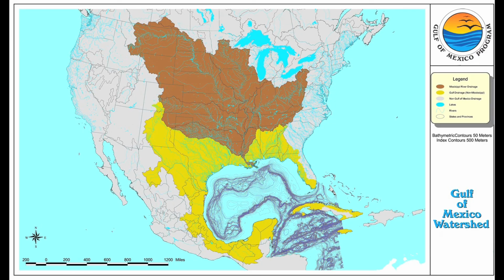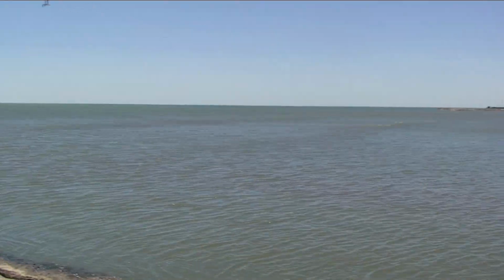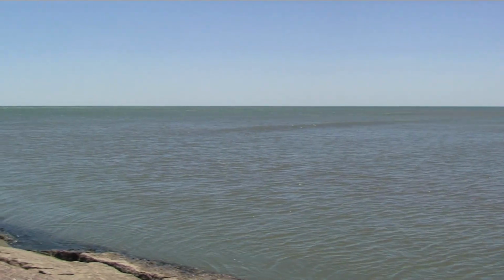All the water that runs off the streets, that runs out of people's yards, that goes down the storm drains, all of that eventually ends up at the ocean. And so whatever's in that water, whatever affects that water, whether it's physical pollution, fertilizers, or pesticides, all of those things affect the water quality of the ocean. And if the water quality is not good, then it's not good for anything that lives there.